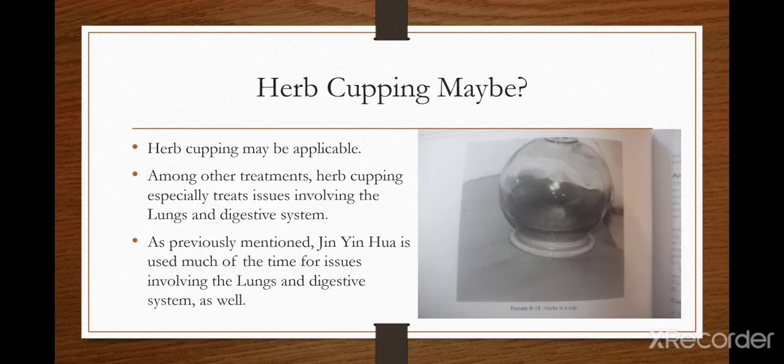I'm not sure if this is used in herb cupping, but it could possibly be applicable, since in cupping a lot of times it's placed on the UB channel and over the lung. Maybe this could be used, since Jin Yin Hua is used a lot of the time for issues involving the lungs.